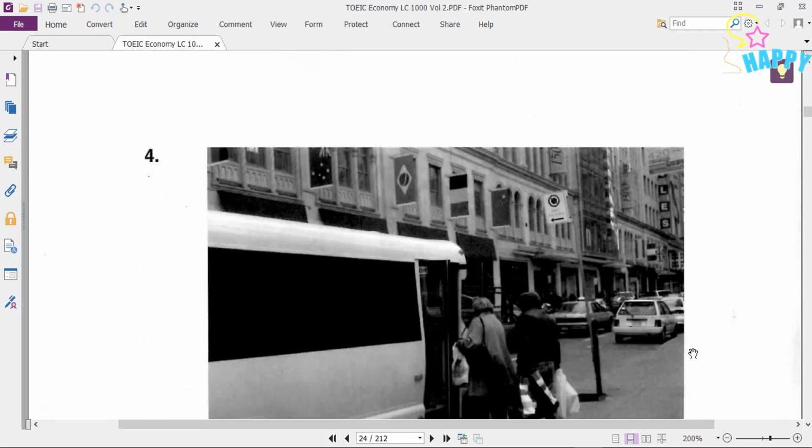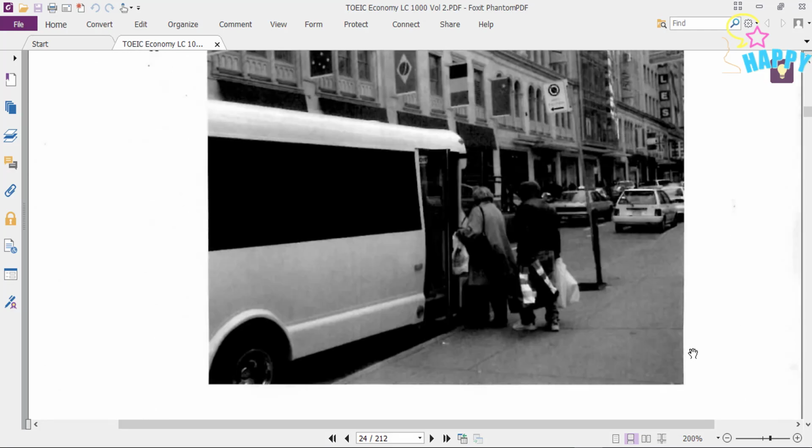Number 4. Look at the picture marked number 4 in your test book. A. They're studying in a library. B. They're seated around the table. C. They're putting up signs on the wall. D. They're sorting through books on the table.